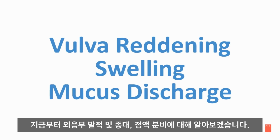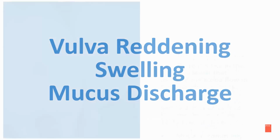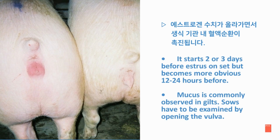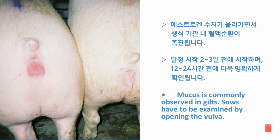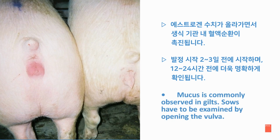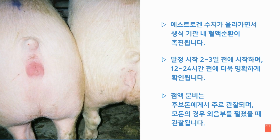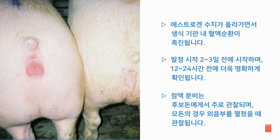The following slides represent the first reproductive event, vulva reddening, swelling, and mucus discharge. There is a rise in the estrogen levels that increase the blood flow in the reproductive tract. It starts 2 or 3 days before estrus onset, but becomes more obvious 12 to 24 hours before. Mucus is commonly observed in gilts. Sows have to be examined by opening the vulva.